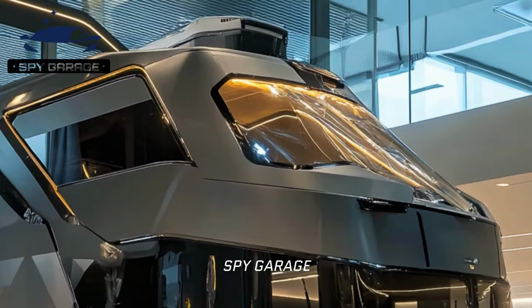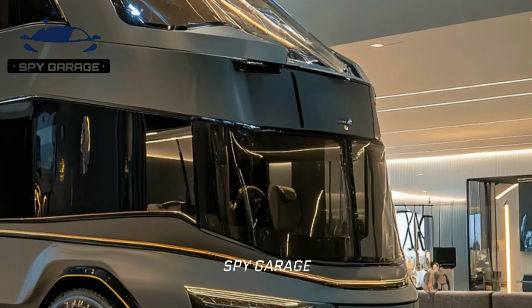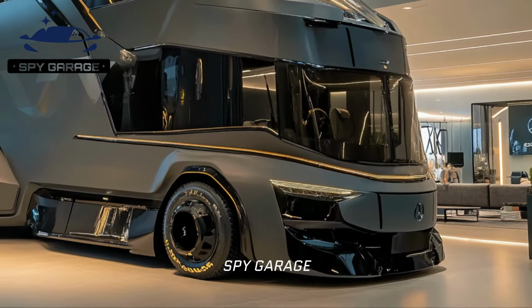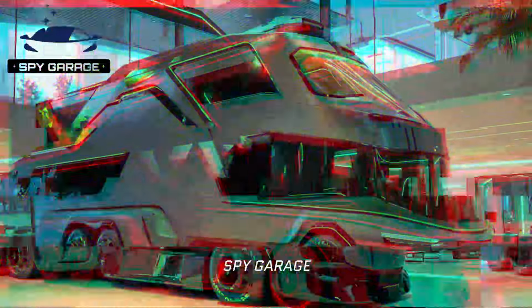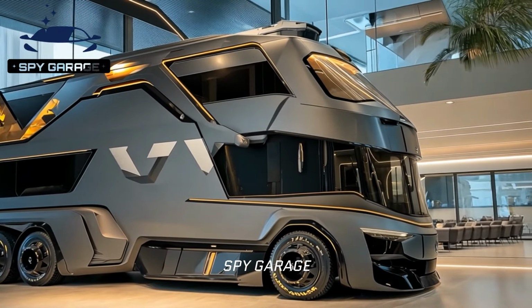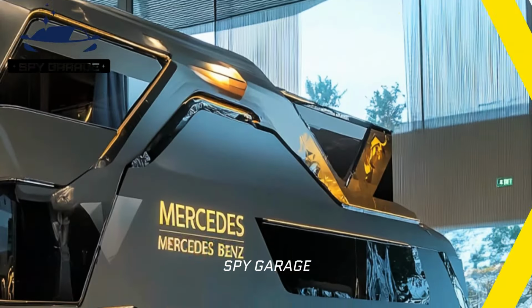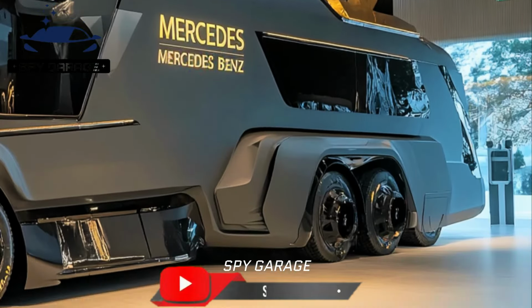To guarantee a safe and stress-free driving experience, driver assistance technologies will be fully integrated, relying on Mercedes-Benz's well-established expertise in automobile safety. In order to encourage self-sufficiency and off-grid capabilities, the motorhome is also anticipated to have sophisticated power management technologies, such as large battery capacity, solar panel integration, and economical energy usage.